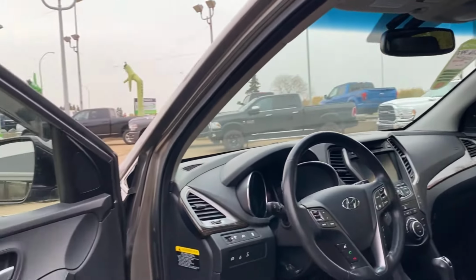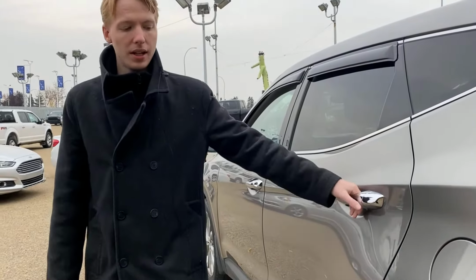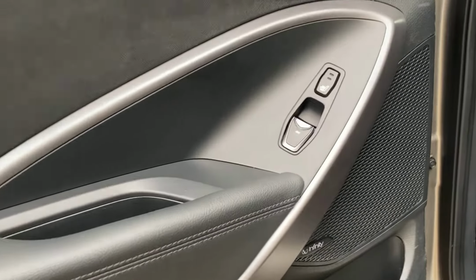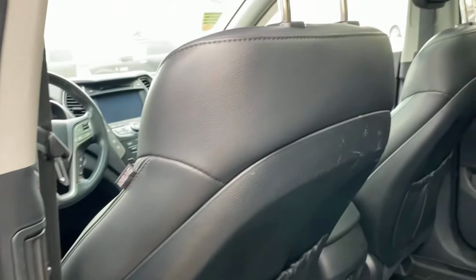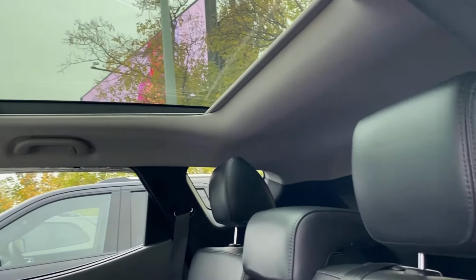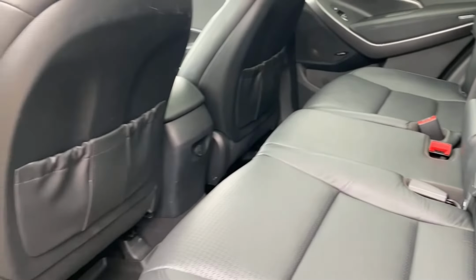Very good. And we've got our very darked out privacy glass here in the back, and let's take a look inside and see the condition of the back seats as well. No rips, cracks, or tears. Leather is holding up very nicely. Definitely not dried out, still moisturized, everything like that. Looking good. Very nice.